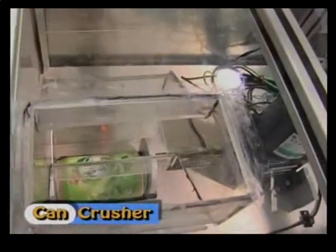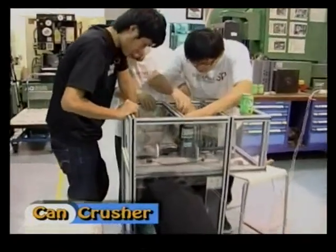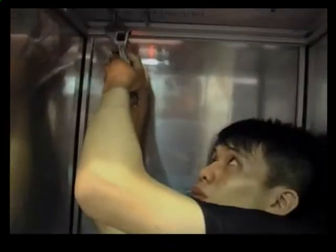Recycling of canned drinks, a fairly difficult task and one that could be messy as well. A better solution, the can crusher, a fully automated system for compacting recycled cans. Able to hold up to 200 cans, it is ideal for food courts or even for public use. Reliable and efficient, the can crusher is the first in Singapore.